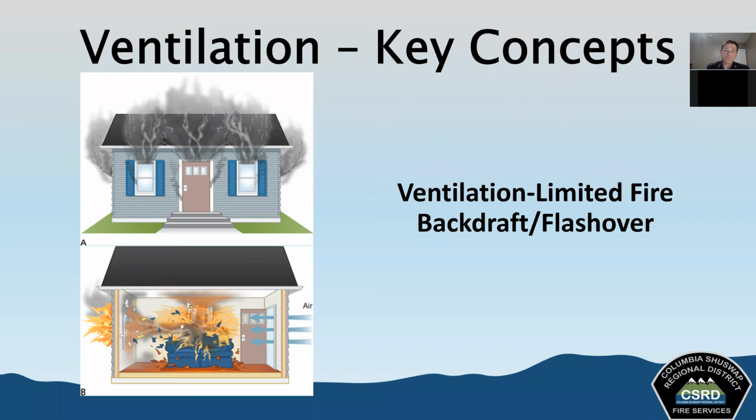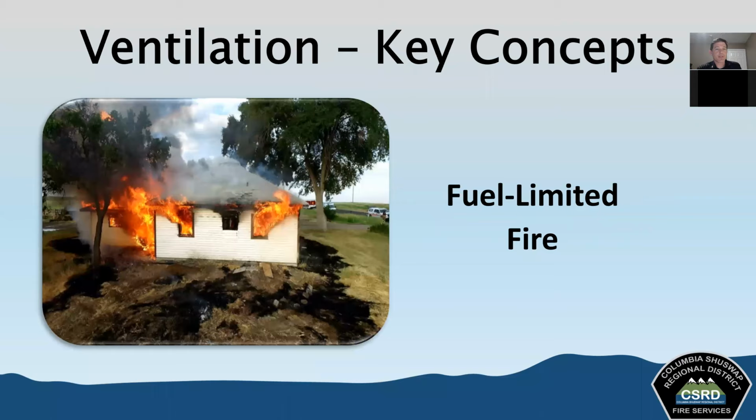So I talked about vent-limited fires. Now I'm going to talk a little bit about fuel-limited fires, although they don't come into play quite as often when we're talking about ventilation. When we're talking about a fuel-limited fire, again, it's got all the oxygen it needs, but it's limited by the amount of fuel that's available for burning.